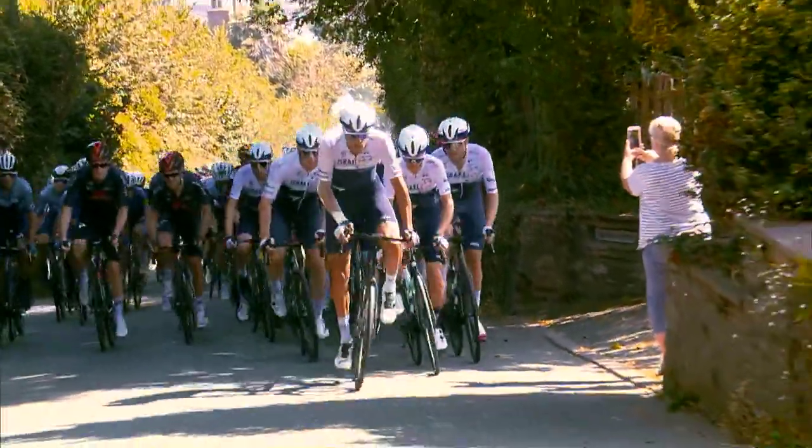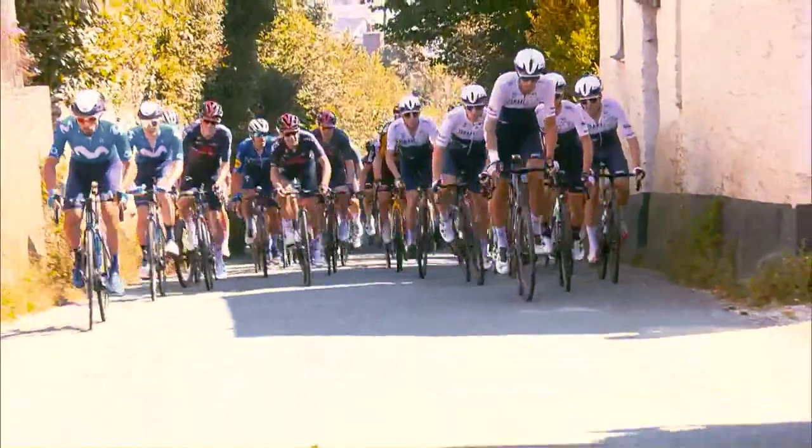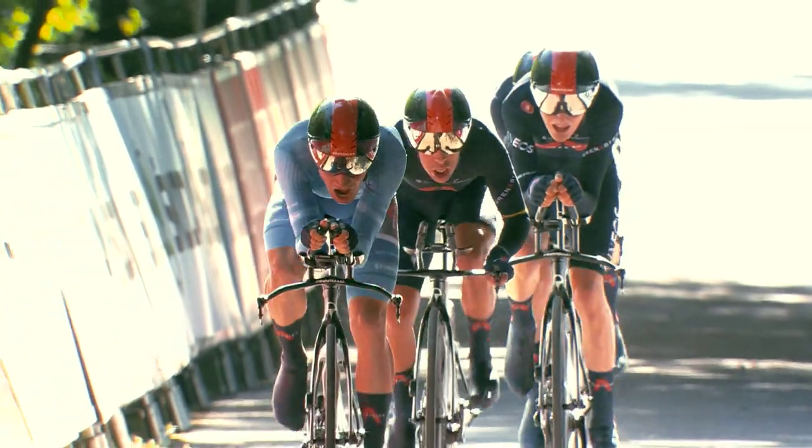And I think for us, with the nature of how punchy Woodsy and Dan are, the finale suits us. Everyone's full of morale, and this is the situation we wanted to be in with the jersey now. So we'll take it day by day, not take anything for granted, but do our best to defend it.